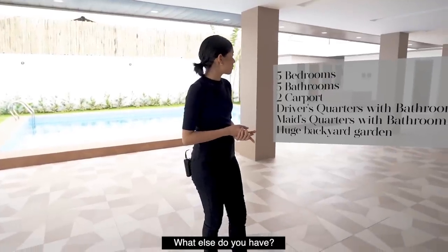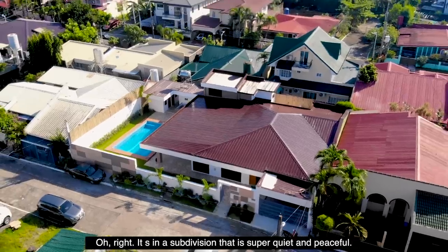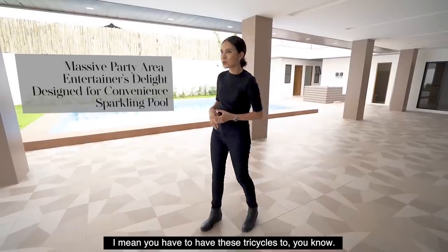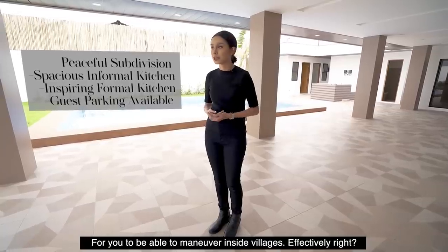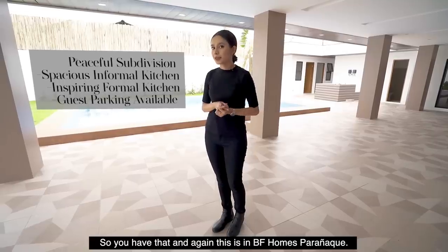What else do you have? All right, it's in a subdivision that's super quiet and peaceful, save for that motor that ran by earlier, but that's fine. I mean, you have to have these tricycles to, you know, for you to be able to maneuver inside villages, you know, effectively, right? So you have that, and again, this is in BF Homes Paranaque.